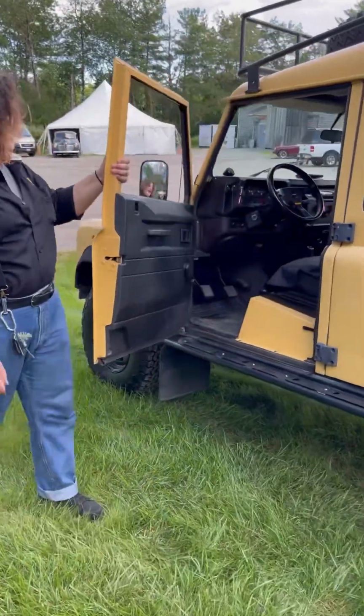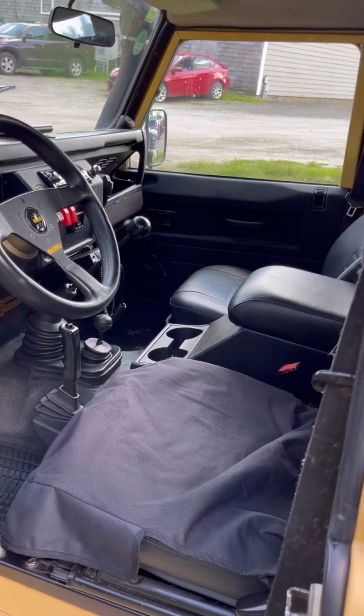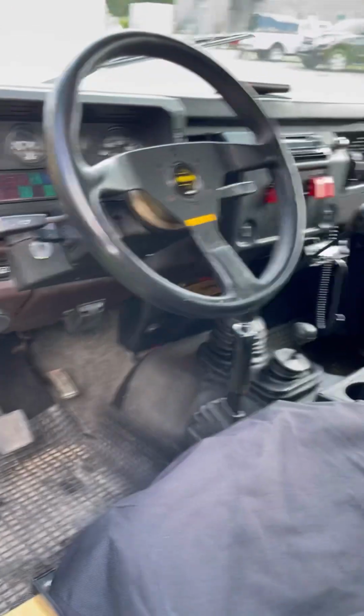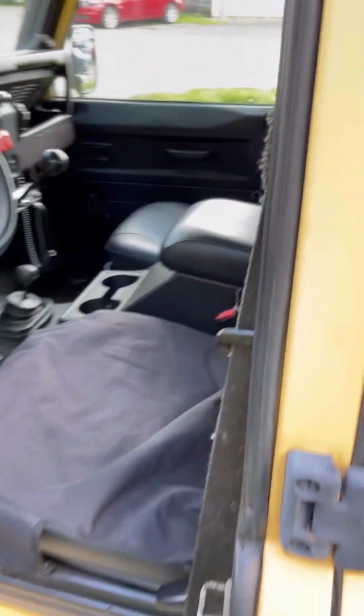Inside, we have an all leather interior, completely redone, all working gauge cluster, a 5-speed manual transmission with a manual differential lock. I have an aftermarket stereo system with replaced speakers as well. The current owner of the car completely outdid himself with this one.